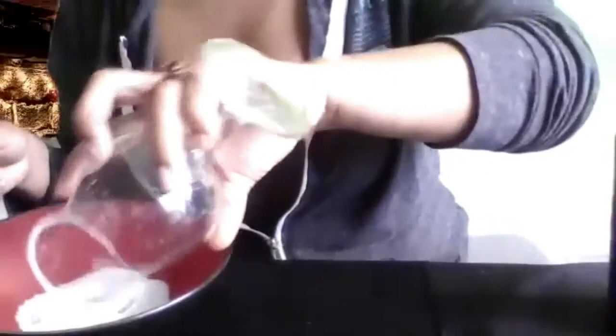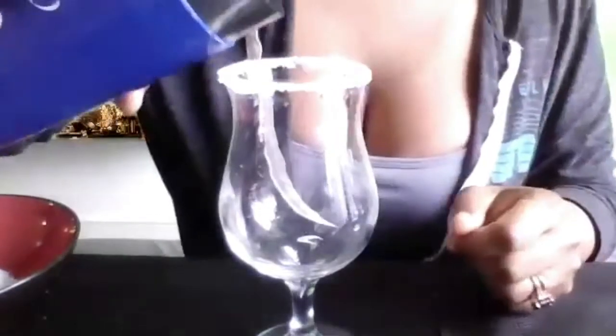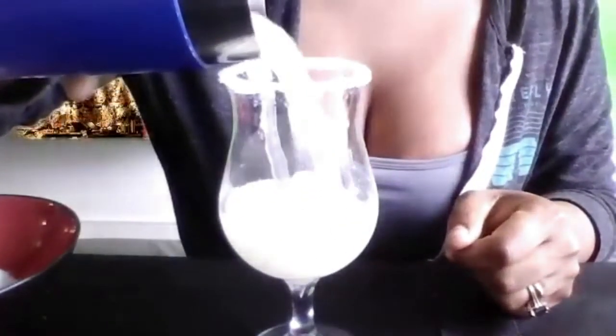But traditionally we just put it in a highball, but I'm being fancy because I'm at home. So I got some kosher salt. Put that in there. Got my chicken tin. It's taking me like 20 minutes to make one drink. My bad, guys. That's all right.